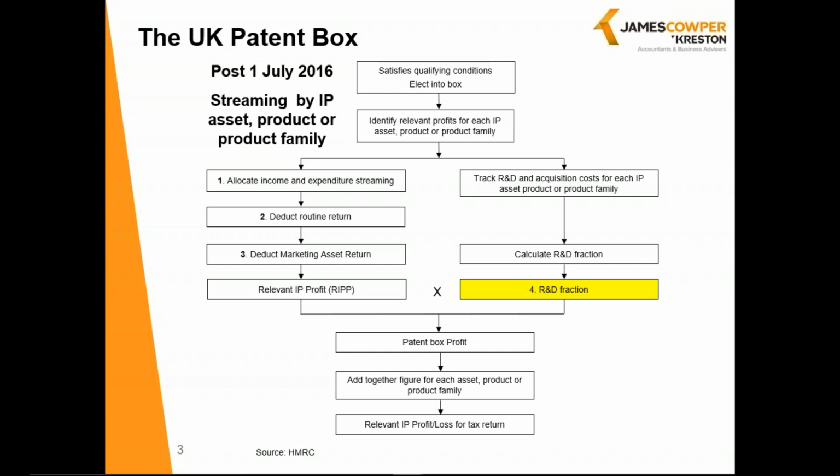You would take the income from the patented product sales and match this up with the relevant costs, either those that are directly attributable to the income, or on a portion basis, typically that of a just and reasonable basis.